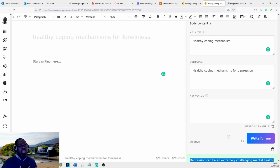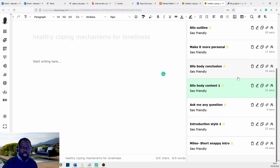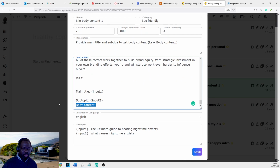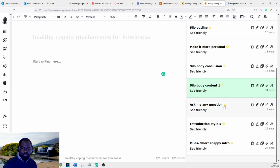So instead of relying on that system, I found that it's better to remove that final thing. I'll remove the body content from here and place it here.